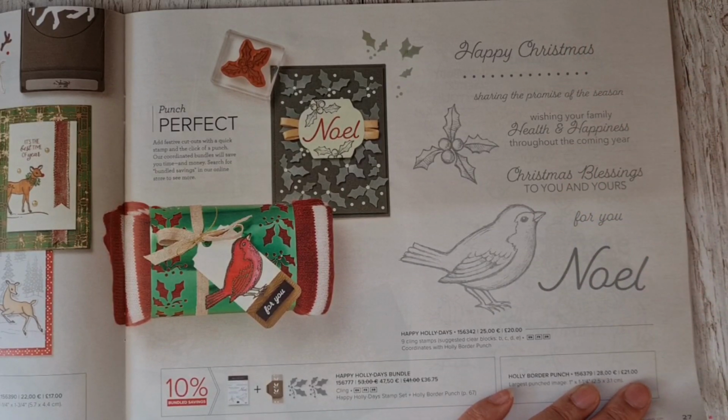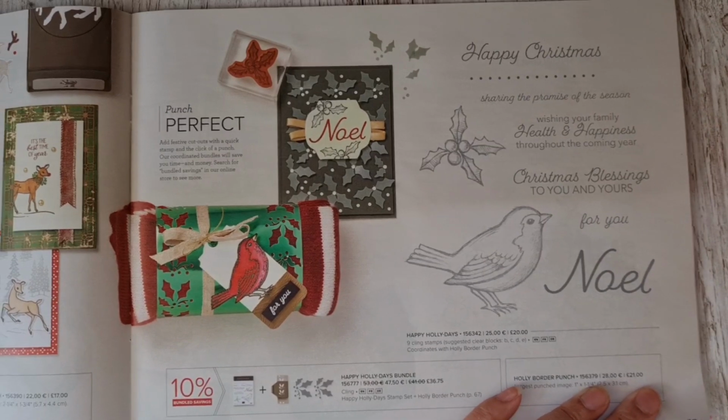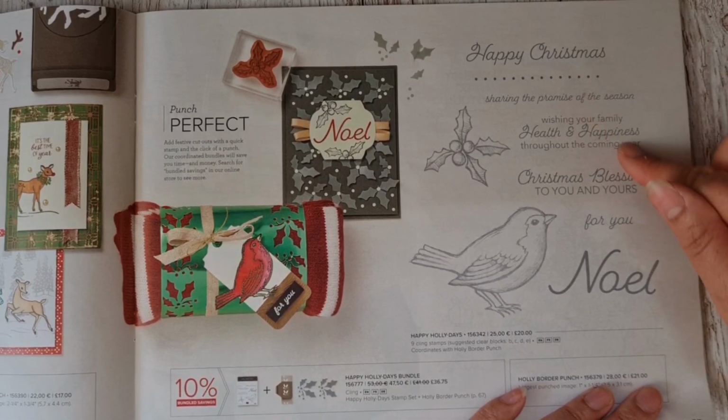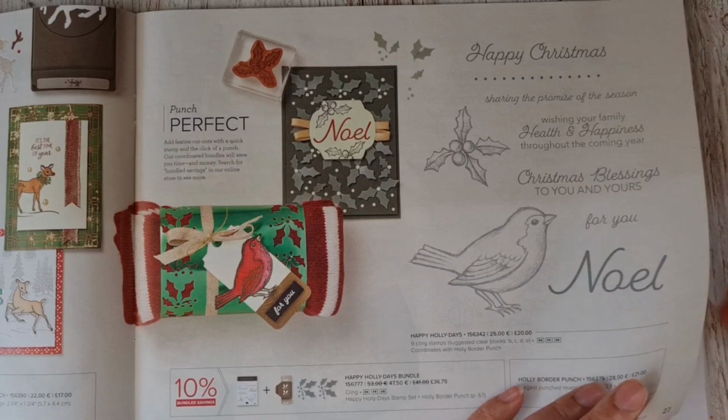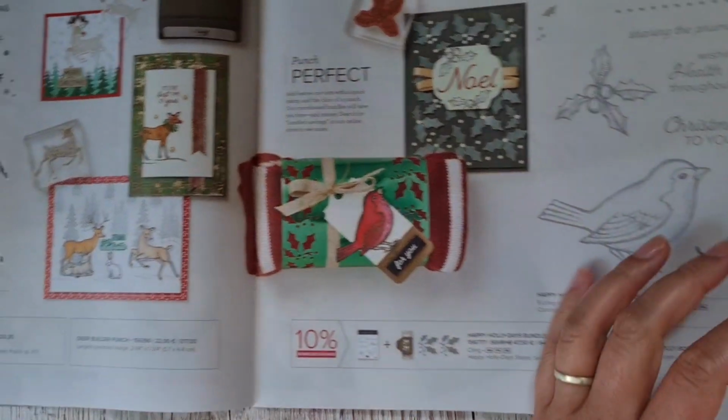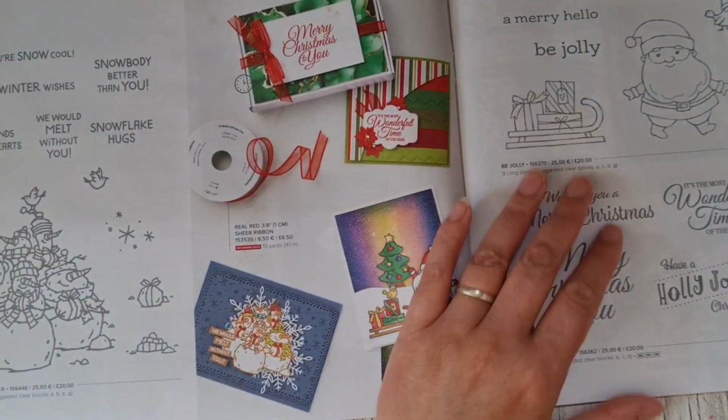Particularly like that we've got, so in the UK I have a lot of customers who prefer Happy Christmas to Merry Christmas. It's just a cultural thing, I think, and so having Happy Christmas is really helpful. And then these lovely sentiments in a beautiful font, very, very nice font. Oh, I've got Big Noel there. Oh, I'm getting more and more tempted by that stamp set the more I see it.